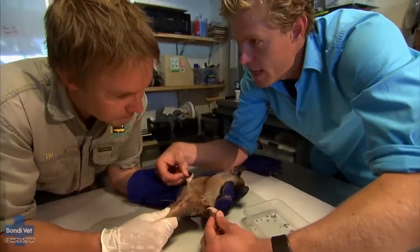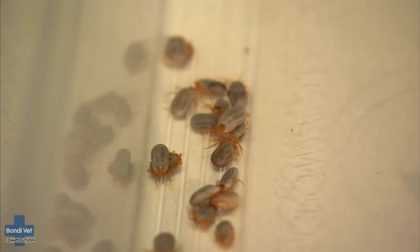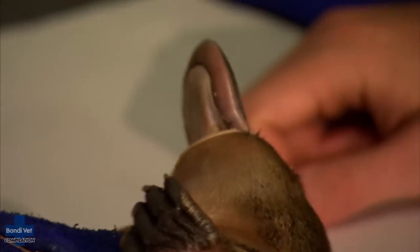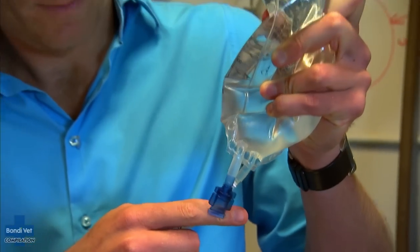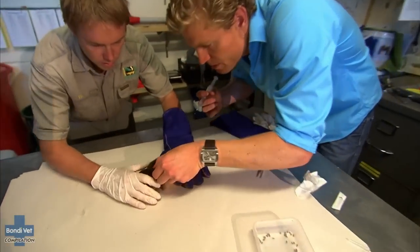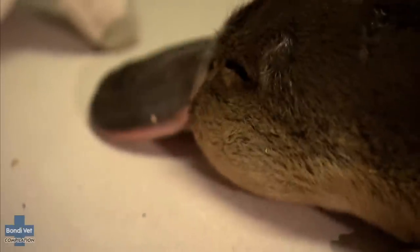Yeah. If each of those has, say, half a mil of blood, even a quarter of a mil, that's 10 mils of blood. He's got to be severely anemic as it is. Underweight, dehydrated, he's got a lot of things going against him. As a bit of insurance against him going into shock and not handling this whole experience, I'll give him some fluids now. That should help his blood pressure straight away.